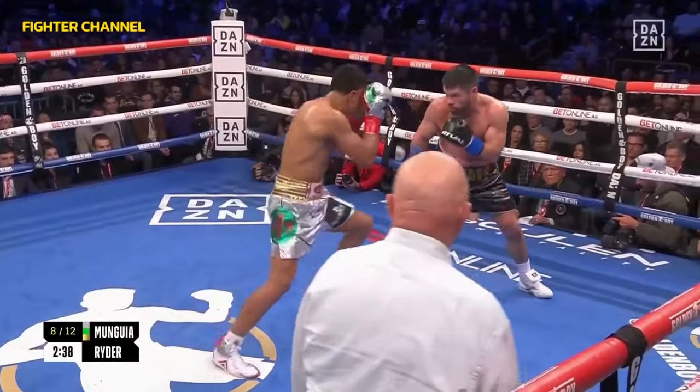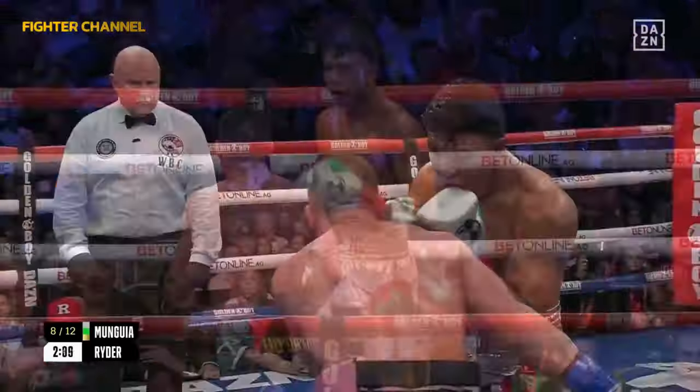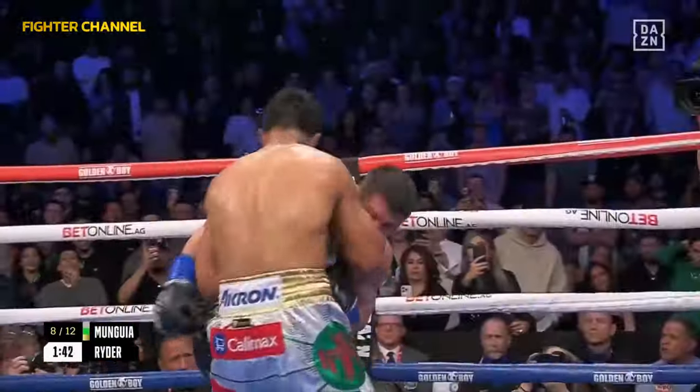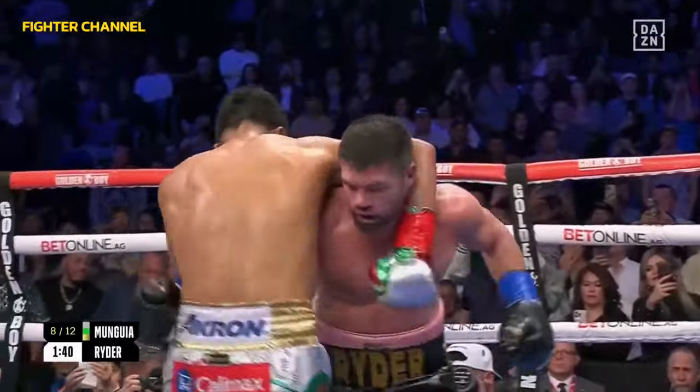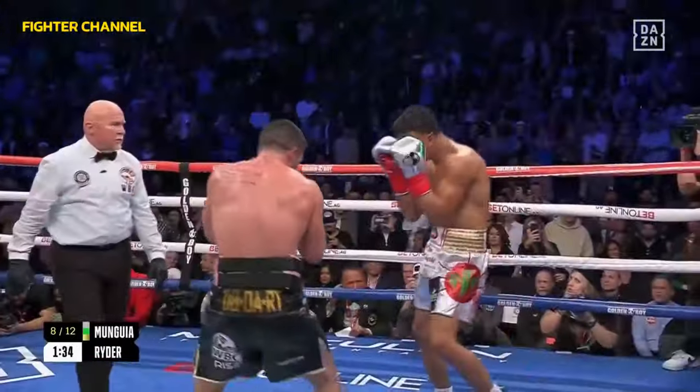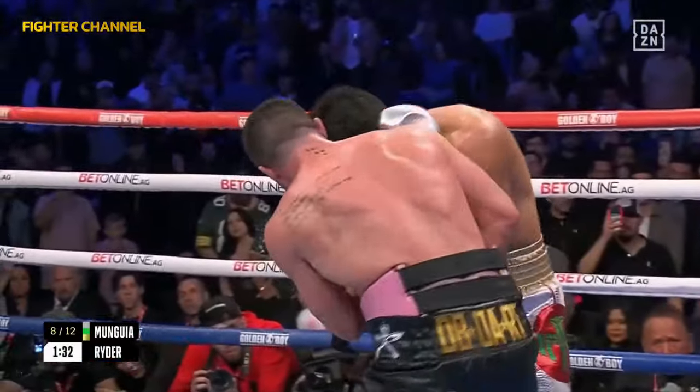Selection that Ryder. Shots. There's a right for Munguia, big right hook by Ryder. That's the one Ryder's been setting up. He's still reacting to it. Oh, he clipped him big again. Ryder's the type of guy who's going to go down swinging, so he's always going to be dangerous.